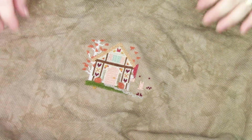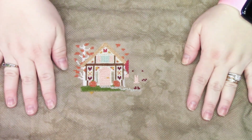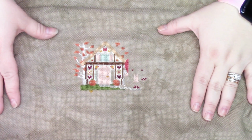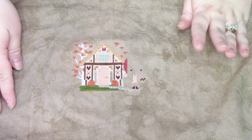Here's where I am on the Little Red Riding Hood, again from Frosted Pumpkin. And I'm not that much farther than where I was when I last showed you, but it's a little bit, so I'm just giving you an update. I just love this material so, so, so much. So anyway, there's that.